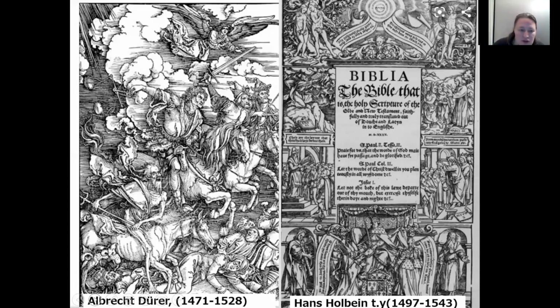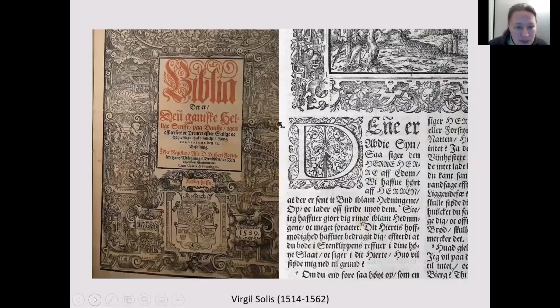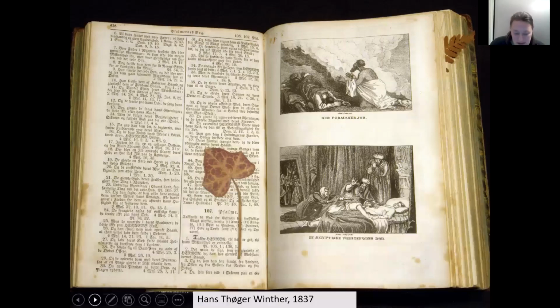What about the first Norwegian Bible? The first Norwegian picture Bible? Well, we're back in Denmark here. Here we are. This was a guy called Hans Winter. He's from Norway. It's very cold here, so he's allowed to be called Winter.